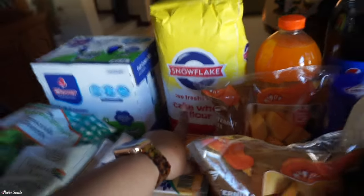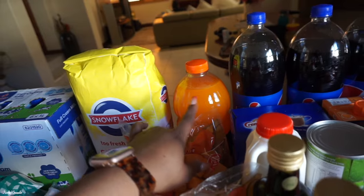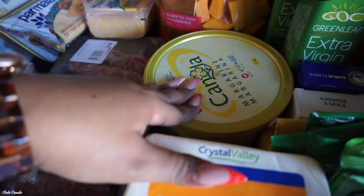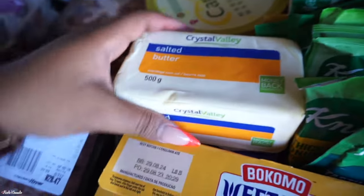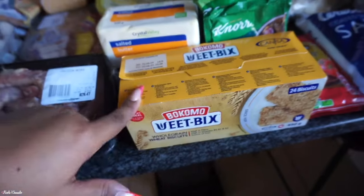We got some flour, cake flour. We have a small bottle of Oros, that's the orange flavor. We have some butternut cubes. We have 2 packets of those. We have this canola margarine, and then we got some salted butter, the Crystal Valley one and the Dew Fresh one. And then we got some wheat bakes.